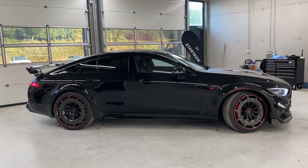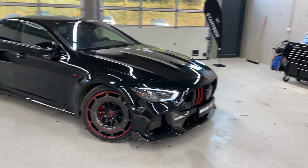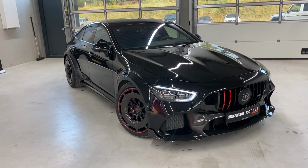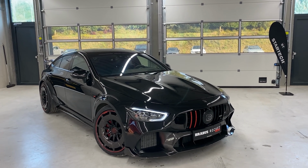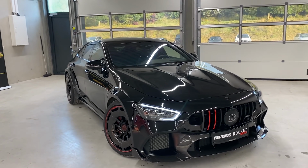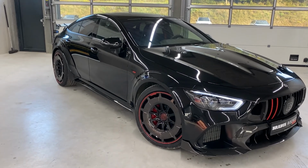Guys, continuing with the walk around, let's concentrate on the side of this GT900 Rocket. We have the GT4 specific silhouette, looking very sick. Something very cool about this car is that this is equipped with a wide body. With the GT800, we don't have a wide body. And here on the GT900 Rocket, they have a wide body integrated. You see the car overall is 7 centimeters wider. On each side, we have 3.5 centimeters of wide body work by Brabus.